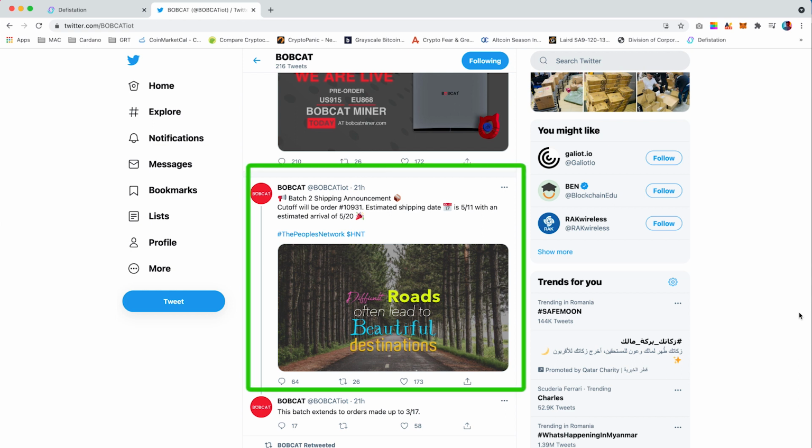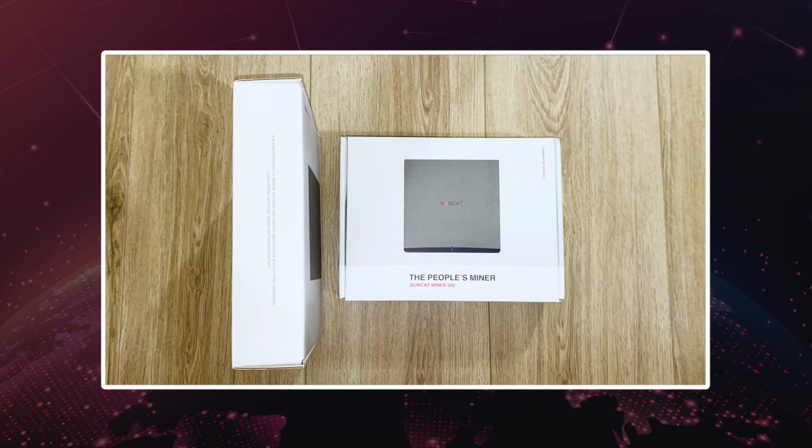So Bobcat today announced that the second batch shipping will start from the 11th of May, and it is estimated that they will be delivered by the 20th of May. Today I received my second order of 2 Bobcats. I've still yet to set these up, as these will be a part of a bigger strategic setup.